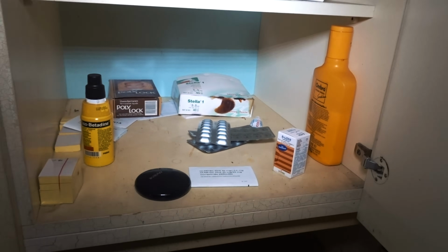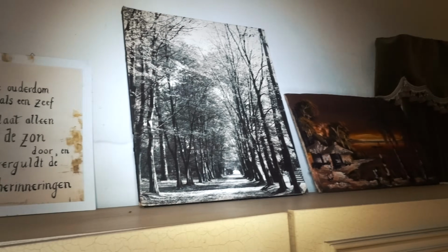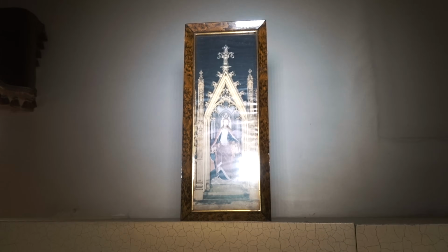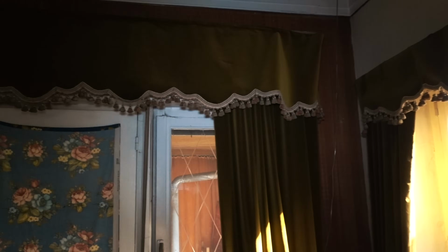I have to be honest, I don't know what these medicines were used for. But also look on top of the wardrobe. Wow, some beautiful pictures. Another religious artifact. And over here we see these beautiful curtains back.